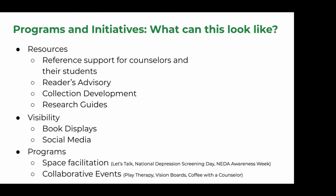We've also done collaborative events around exams. We did play therapy, and the counselors just brought a ton of toys, and we made a lot of noise, and it was super fun. Vision boards and coffee with a counselor, which is exactly what it sounds like. Counselors gave students coffee and just said hi.